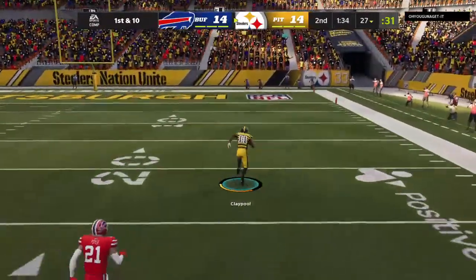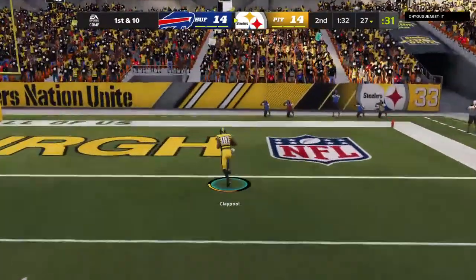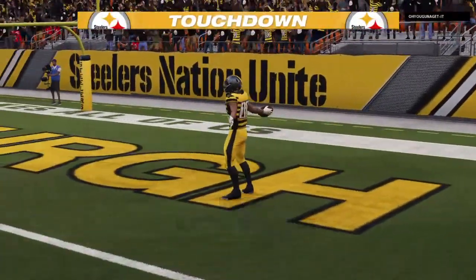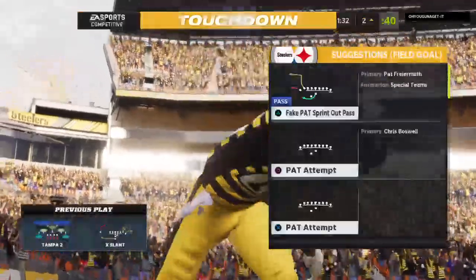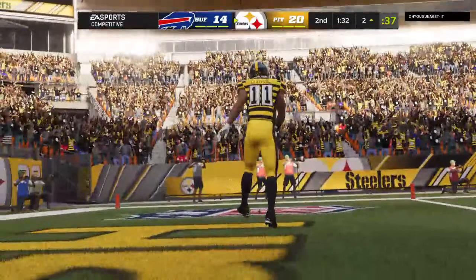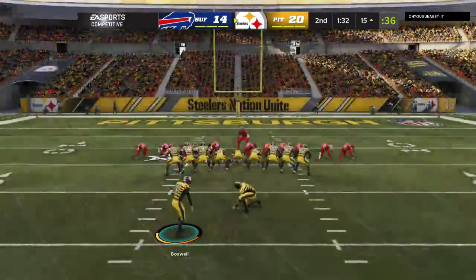And that's caught inside the 35. And into the end zone. Touchdown, Pittsburgh. Chase Claypool, 73 yards. And the Steelers get the quick strike touchdown.